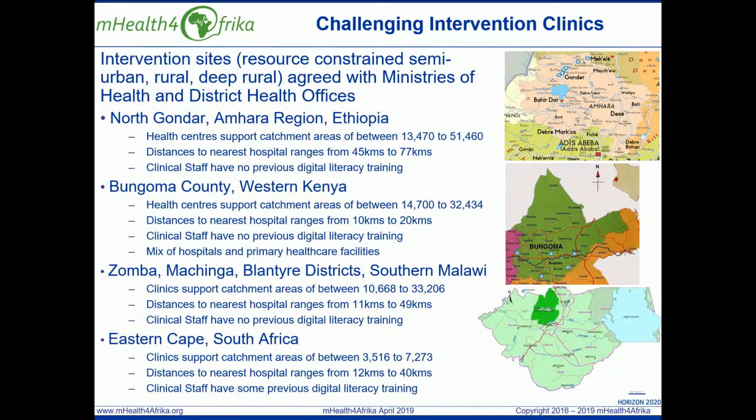The initial intervention health facilities in northern Ethiopia, western Kenya, southern Malawi, and Eastern Cape, South Africa, were agreed with the Ministries of Health and the district health offices. These are a mix of primary health care facilities and hospitals.